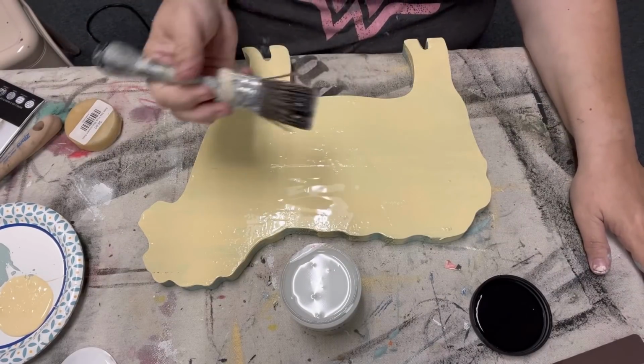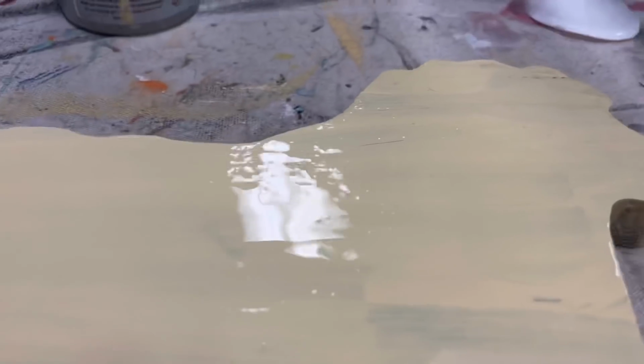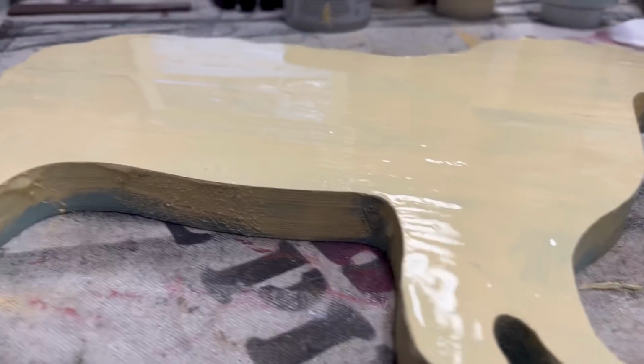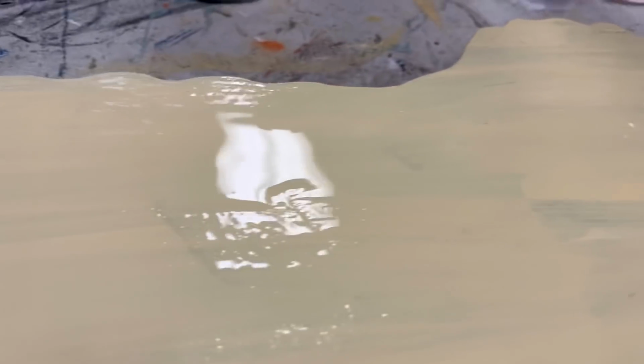Now, y'all know me, right? So before I move on, I took my camera down and I wanted to show you just how thick it is. Hopefully you can get an idea. It's thick, it's glossy, and it's got some bubbles in it, and I'm just letting it dry that way. You can already see it's starting to tighten up a little.